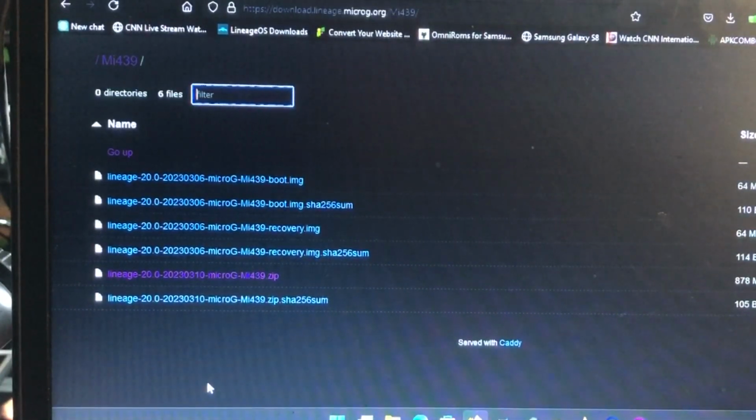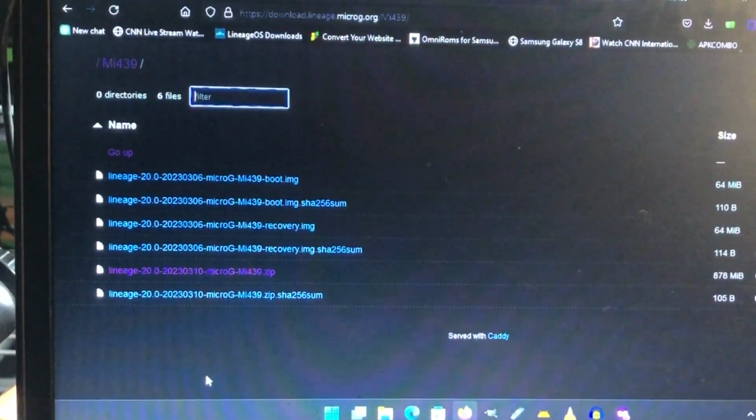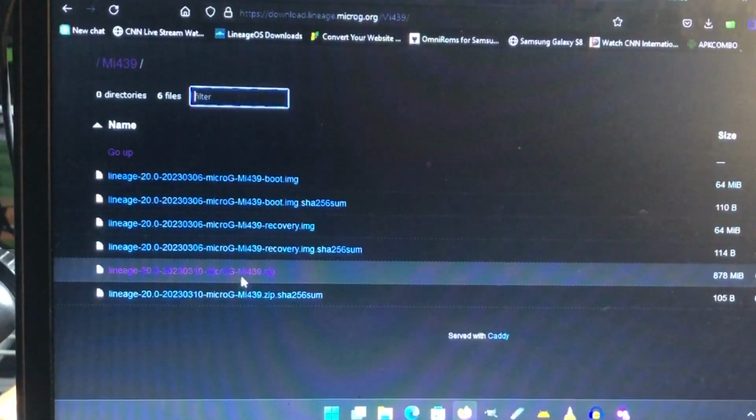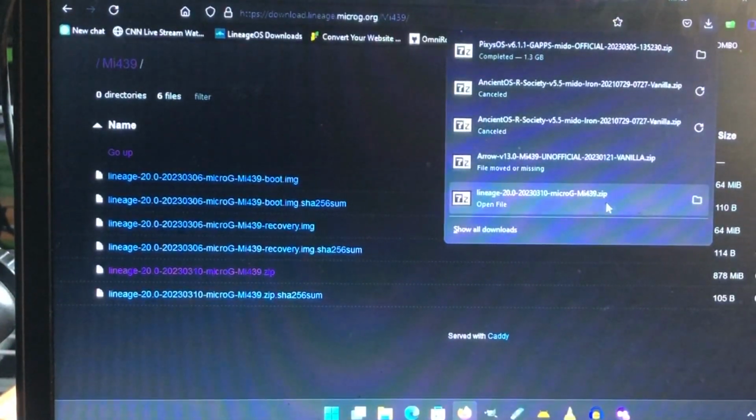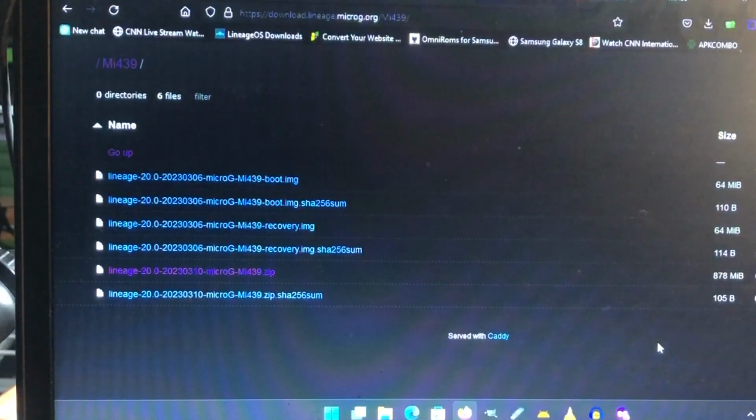Compare it to music, to the top 40, then this phone, the Xiaomi Mi 439, came out of nothing, immediately with the highest build available in the LineageOS world at this moment. Boom. I don't know if you have it or not, but this phone is very special. I got the MicroG build because we're going to install that one. I downloaded it, it's only 878 megabytes.